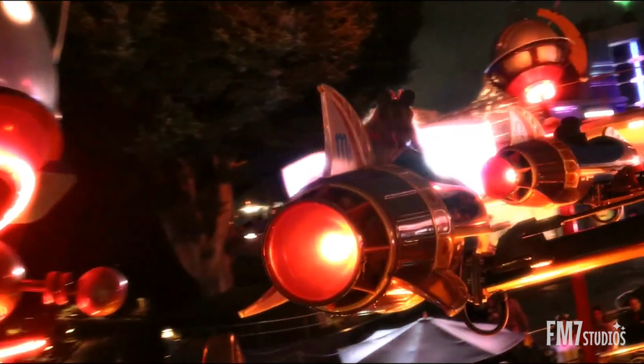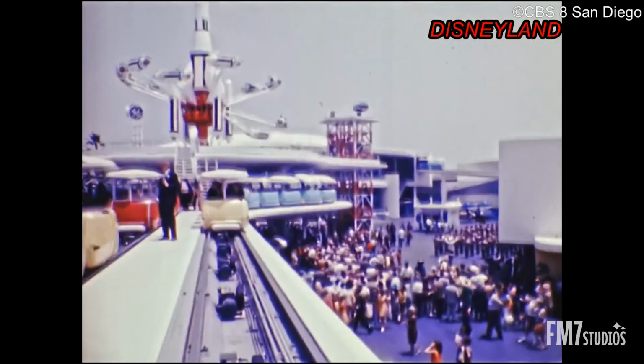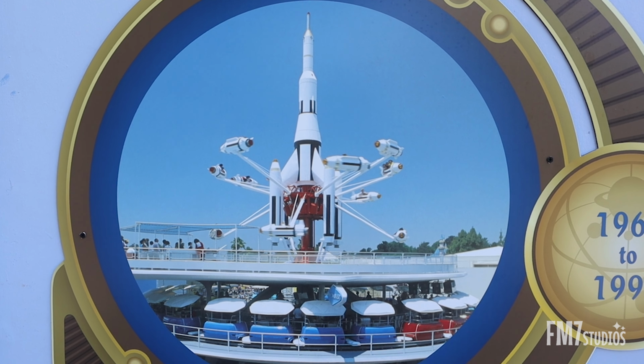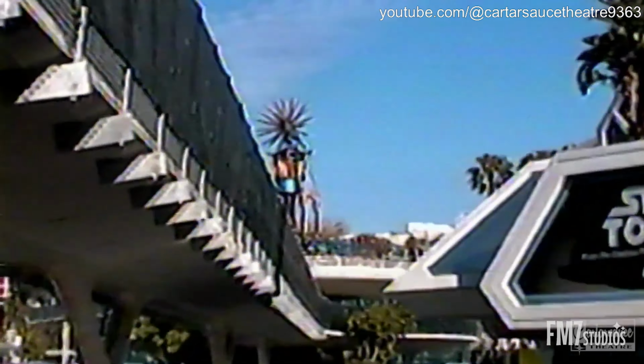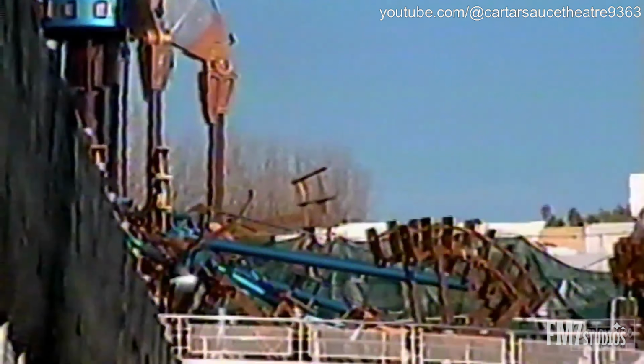Putting the ride back on ground level was a terrible decision. What made the rocket so iconic was its height. It was an incredible experience start to finish, with the gantry ride up to soaring above Tomorrowland. That was now gone. With the rocket ship theming ripped off, all that was left was the ride's mechanical structure.